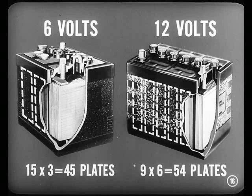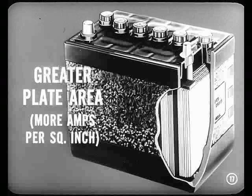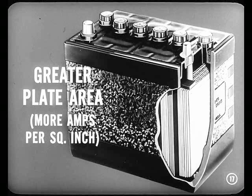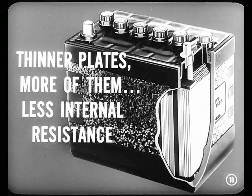Yeah, Wally. And just as an example, let's compare the 6 and the 12-volt batteries. Instead of 15 plates per cell, for a total of 45 plates, the 12-volt battery's got 9 thinner plates per cell, for a total of 54 plates. The new battery, therefore, has a greater plate area, and that's the key to its greater output. The number of amperes per square inch of plate surface governs its delivery rate and acceptance of charge. By using thinner plates and more of them, both plate area and battery output are increased.